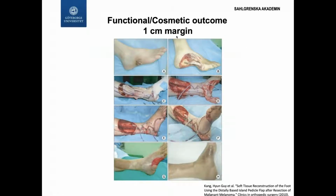What we don't want is, actually, let me put this way. If you have functional or cosmetic concerns regarding your outcome, especially if you have an acral lentiginous melanoma, for example, a 1 centimeter margin is perfectly okay. Or if you do amputations, if you have a subungual melanoma, you just go to the next joint.